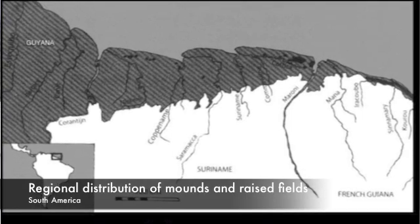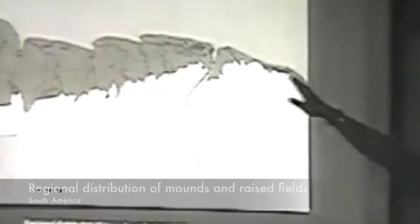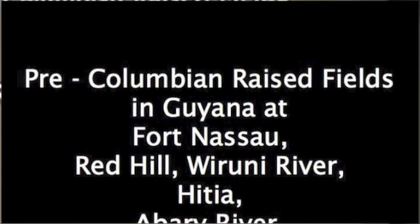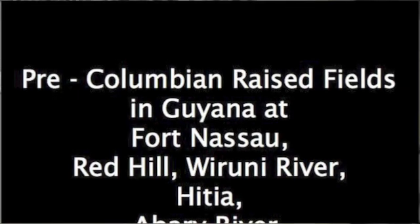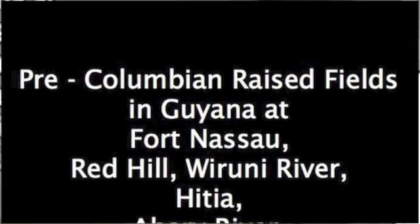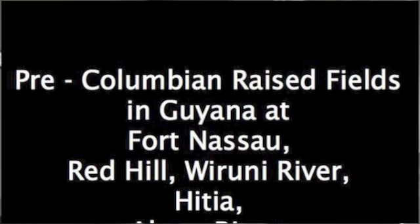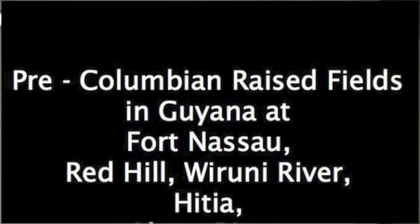And here is a little map to show how this is distributed from the coast, from the mouth of the Amazon, coming back this way. Okay, pre-Columbian raised fields in Guyana at Fort Nassau. Fort Nassau, of course, is a Dutch port, about 90 miles upriver or so. Up from there is the Guyanese River, and on that river is this place called Red Hill, a habitation site. But before we get there, there's Hitchell. On the map, it is shown as Sand Hills.